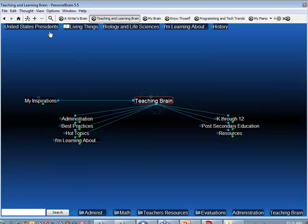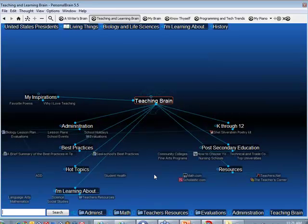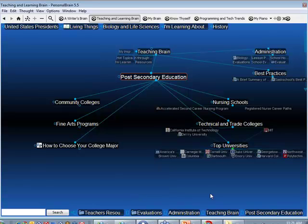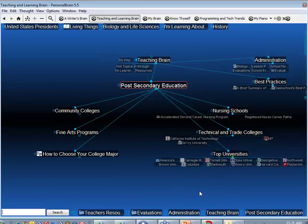The other thing that I can do is click on the plus sign right here. If I want a second level of categorization there, I've got that. So now you can see when I click on Post-Secondary Education in this area, I've got an area on nursing schools and top universities.